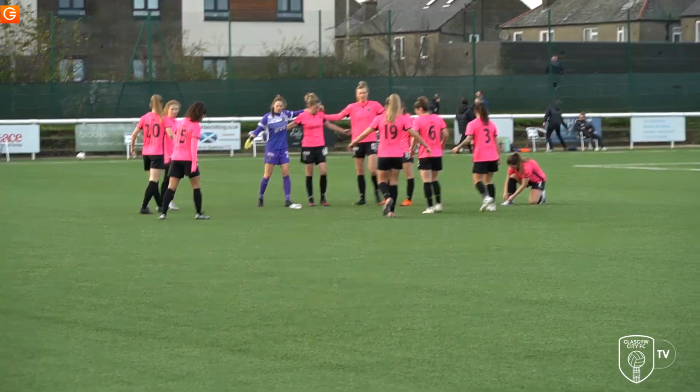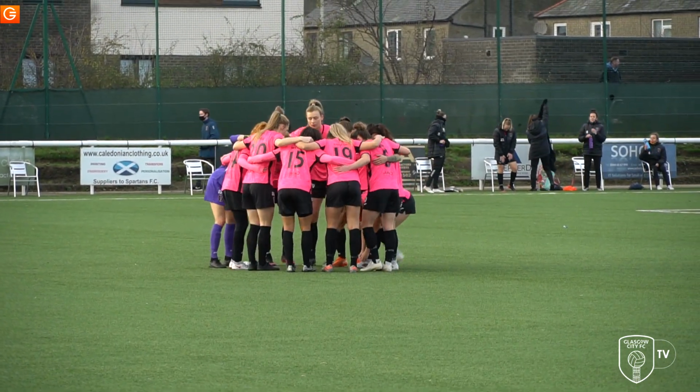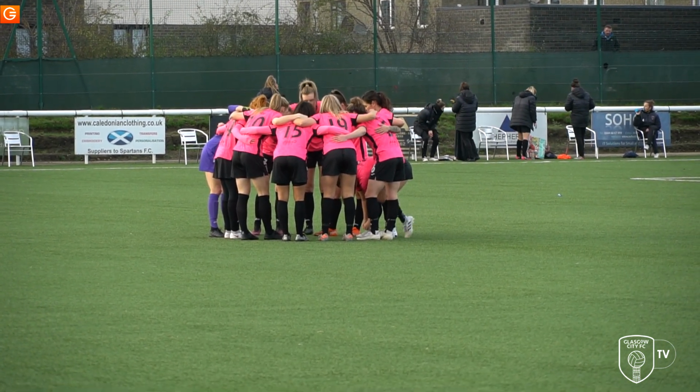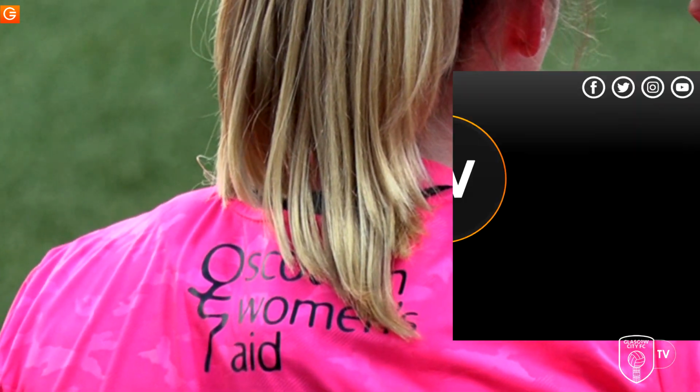Of course, City with the new pink kit, but a special edition kit today with the UN's 16 days against violence against women, and in partnership with Women's Aid, and wearing that kit today.